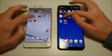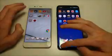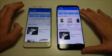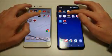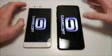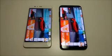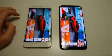eBay next. Oops, sorry guys, messed that one up. Let's redo it real quick. Alright, so eBay next. Alright, so Galaxy there. And our second game, we got Asphalt 8. Now, I think you are going to see better gaming performance on the Galaxy. Although here, that's interesting. So here, the Huawei is the first one to load up Asphalt 8.